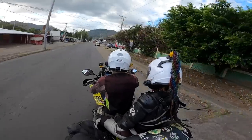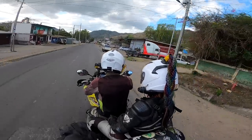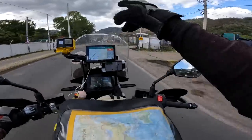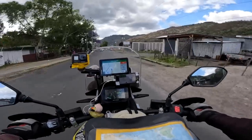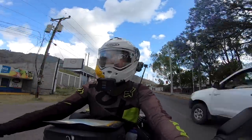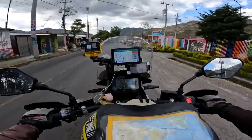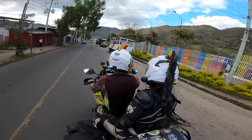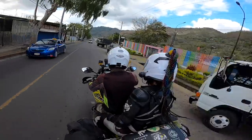So I think in this town, there's actually a whole bunch of moto mechanics. We've searched one on the map. Should be one just up ahead. Yeah, we just picked the first one entering the town. So let's see what's going on, hey? Look how nice and colorful it is here. That's beautiful.